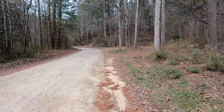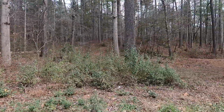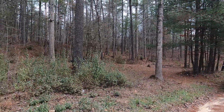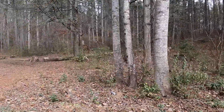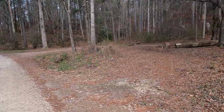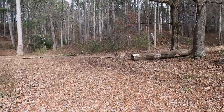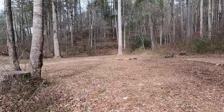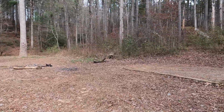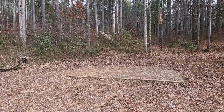Earlier, I had mentioned some of the dispersed camping sites here that are big enough to fit a rig. There's one right there, and this one here is another example. It's kind of like a big pull-through. I'll just briefly come up here and show y'all. And of course, these are absolutely free. 14 days at a time, and they're not developed at all, as you can see.